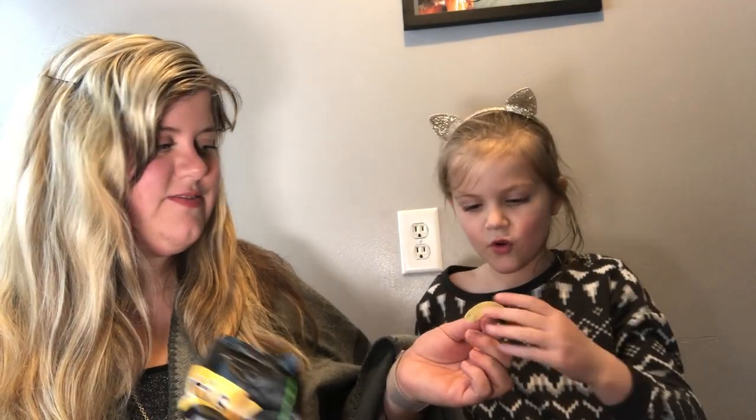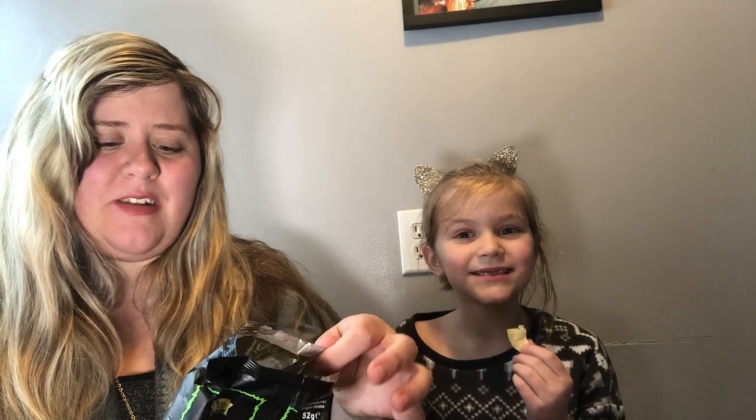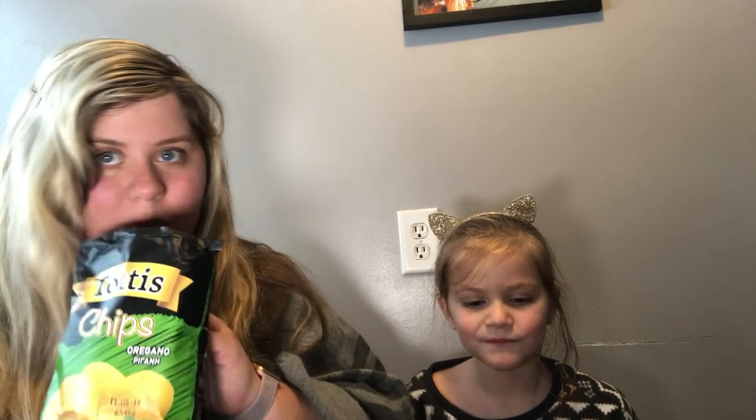So we've got chips. I love chips. I'm so excited. And apparently Belle wants some too. Nope, not for you. She's eating. Here you go. Pretty good. All right, one, two, three. Mmm, those are good. So they're an oregano chip. These are really good. We'll keep those.